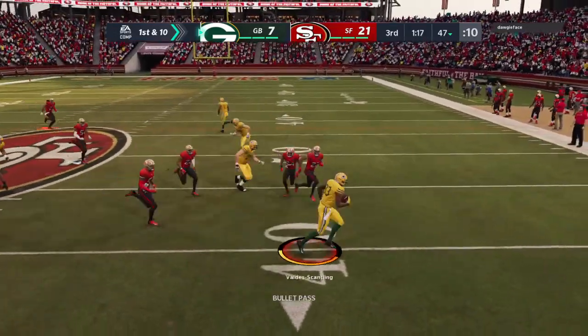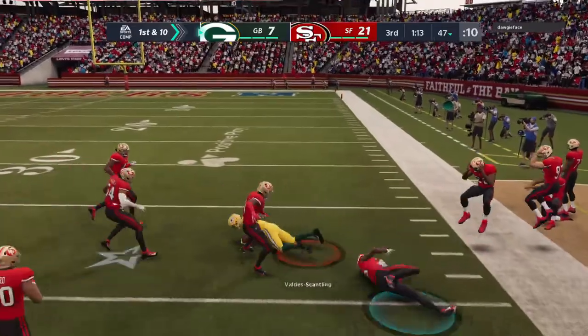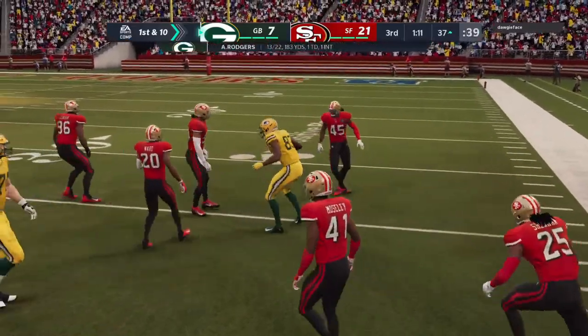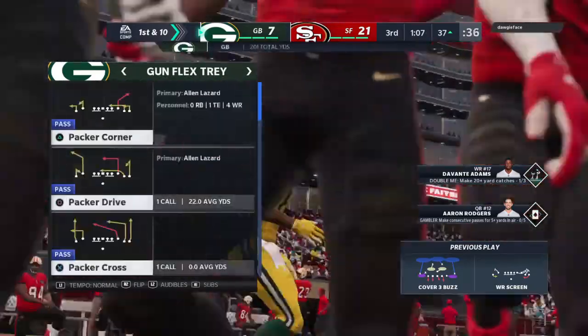Again, they'll throw with Rodgers. Got an open man. It's Valdez-Scantling. And he is tackled inside the 40, not quite to the 35. 15 more there, and they're on a roll.